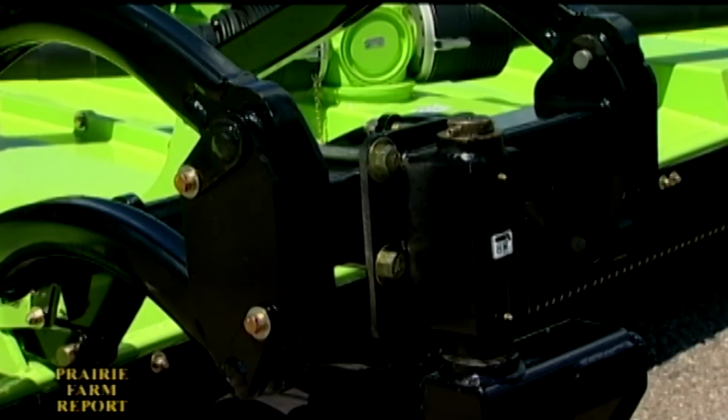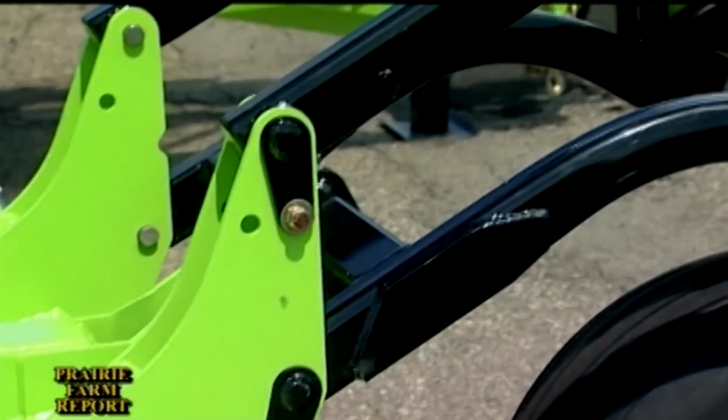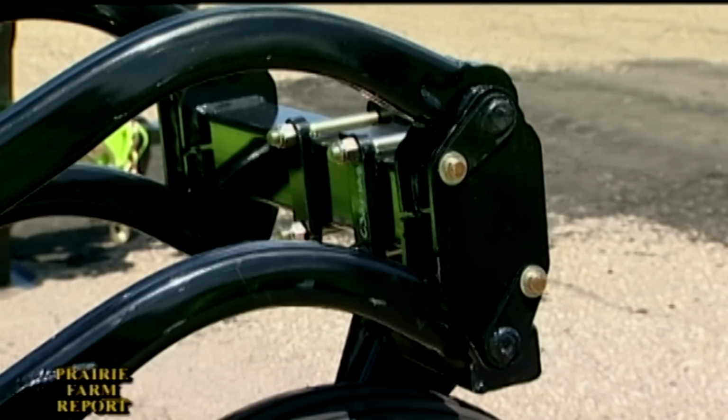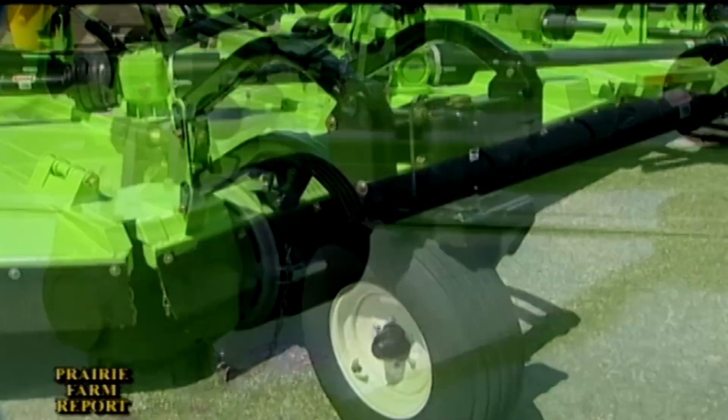Schulte added wheel bracing on the front wing, which wasn't needed on the smaller mowers they previously built. Because this is such a larger machine, the outer wing in the front here needed some support just because of the bouncing and the speeds that they go through in the field. And so we placed this up front to help terrain following capabilities.